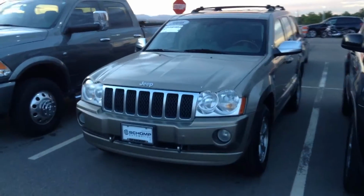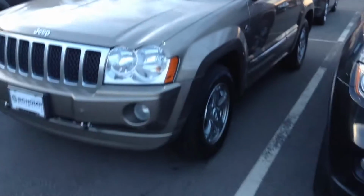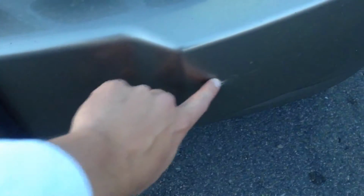Taking a quick video of the 2006 Jeep you inquired about. Car's in excellent shape for year and miles. No real major body damage. Looks like there's a little scuff on the bumper there.